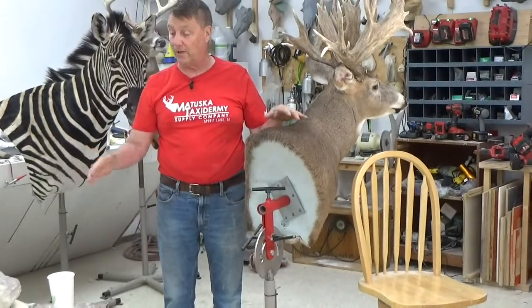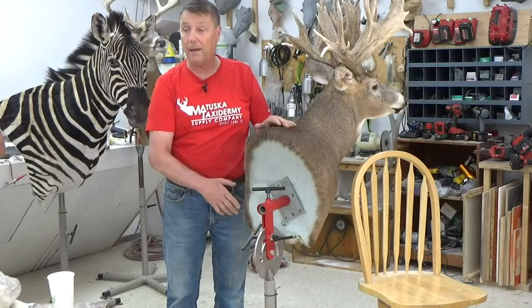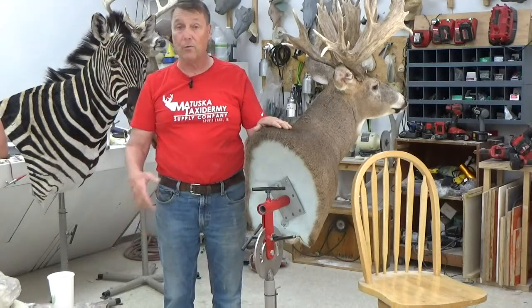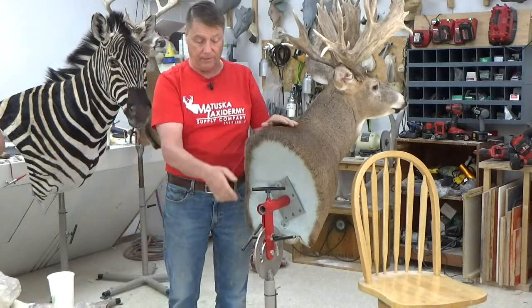Habitat's all finished. The base is done. We'll probably take it off to do leather on the back. It slides on and goes to the customer. Customer can take it home. He can slip this off of the base, take the base separate, take the deer separate.